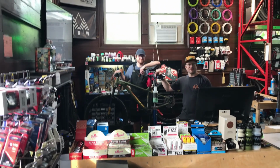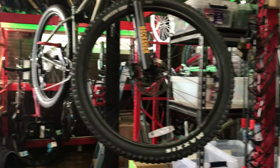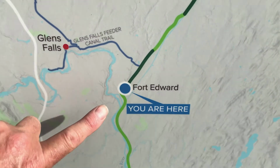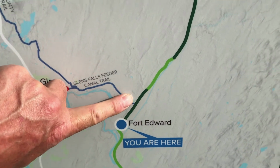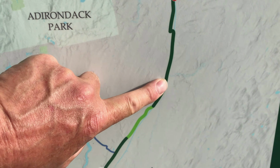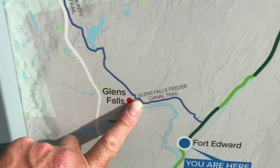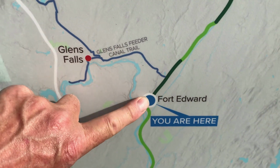Kyle, this is Randy. We're the owners here at Evergreen Bicycle Works in Fort Edward, New York. Today we started riding the Empire State Trail in Fort Edward and went all the way up the new section to Fort Ann. We ate up here and then we came back down, and there's a nice connecting trail called the Glens Falls Feeder Trail that goes into Glens Falls along the old feeder canal. Then we came back here and then back into Fort Edward. It's a really nice day.